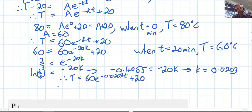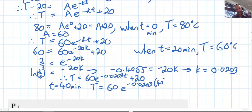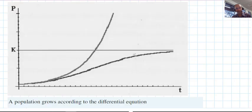Now the question said after another 20, right? So that means when t is 40, because there was an initial 20 and then the next 20. So what we're doing is subbing in, scroll back and reread the question if you've forgotten after all this, but subbing in 40 for t, plus 20, and I get 46 and 2/3 degrees, okay, or 46.6 recurring.